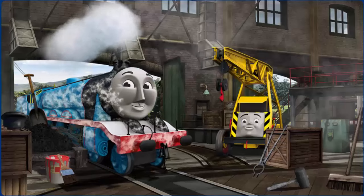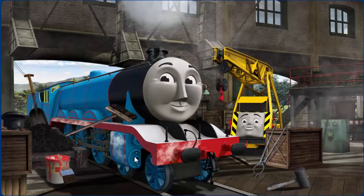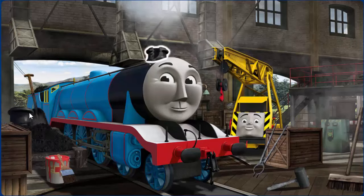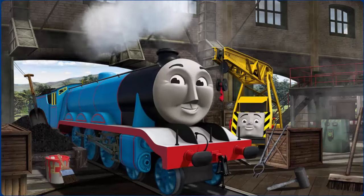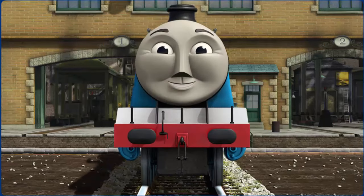Gordon is covered with flour and his funnel is broken. Great job, but there's still more to do. That's right! Gordon is ready to be really useful again.